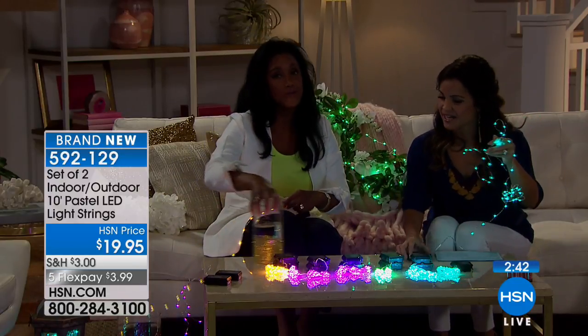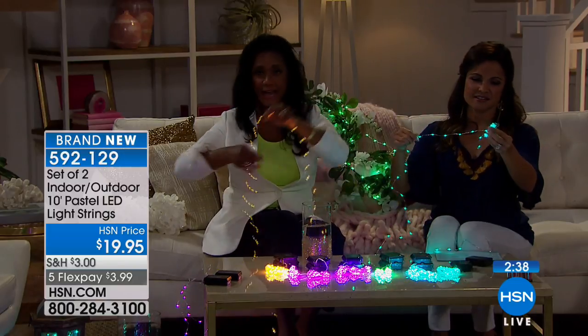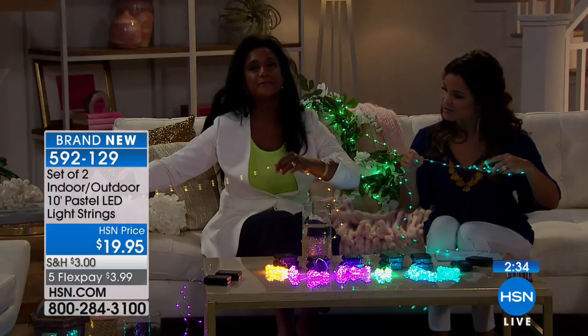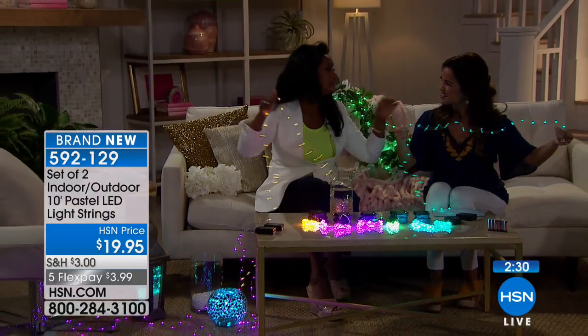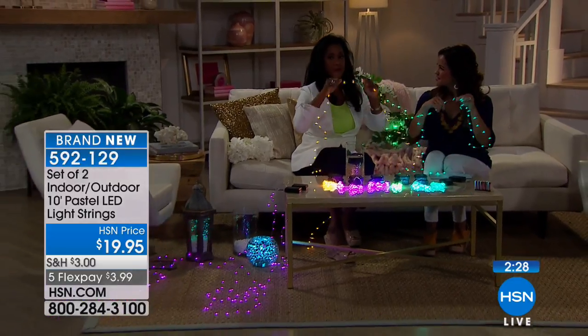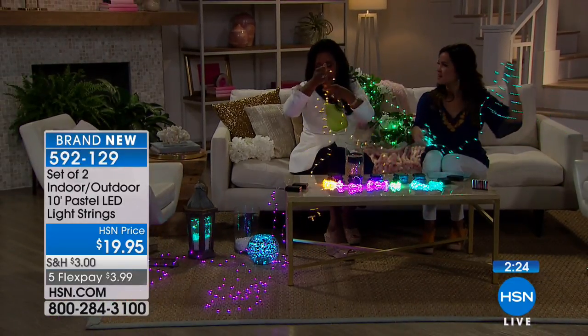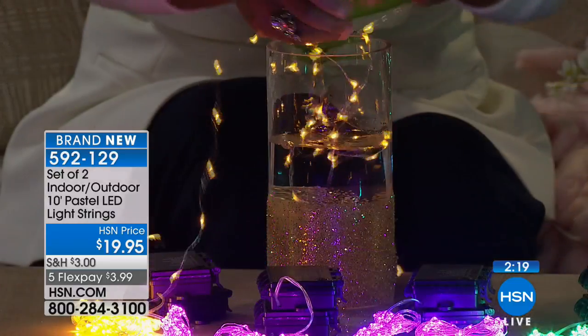Now watch this. Speaking of water, I have these kind of next to me, cascading down. They're getting caught on the bottoms of the chairs, on different things that I have here. Are you going to baby this? No. So glad that you asked, because they're incredibly durable. You don't have to be so gingerly with them. They're very durable, and I can even submerge them.